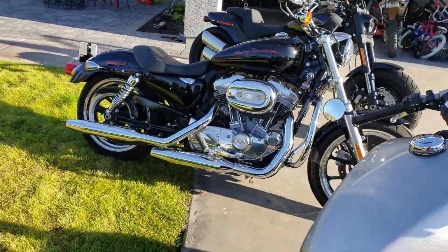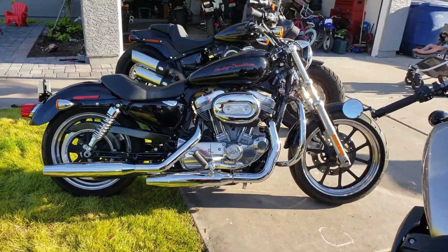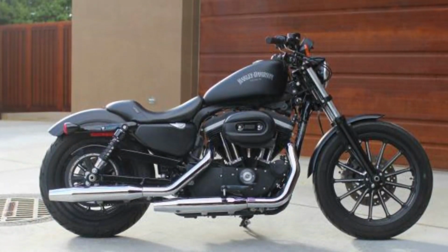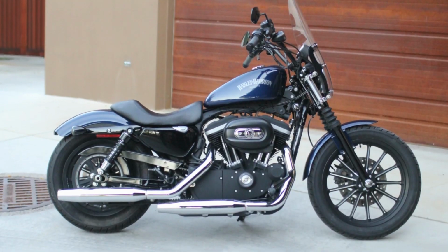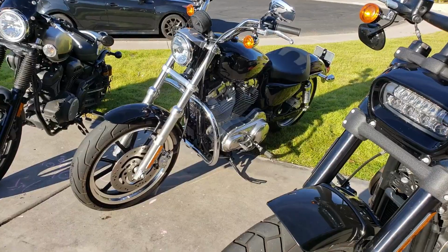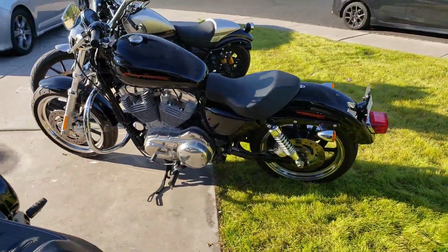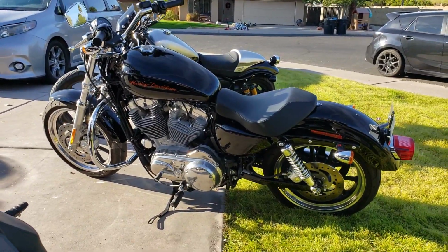Now typically when people do their comparison, they're thinking Bolt versus Iron 883. Which one's better? I don't have an Iron 883 in the garage at the moment. It's possible I pick one up very soon, and if I do, I'll do an updated comparison on those two specifically. But this is a 2012 883, basically your base model Harley Sportster. Same engine that you have in the Iron 883. Obviously it's not all blacked out, it doesn't look close to as dope.